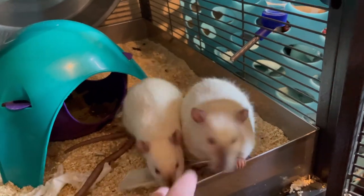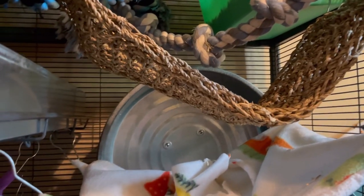We have Chaos. Okay, and then right here, this is a seagrass mat, which you can find on Amazon. I believe that's where I got this one. It was a Christmas present, but I believe that's where they got it. And we're closing the store.